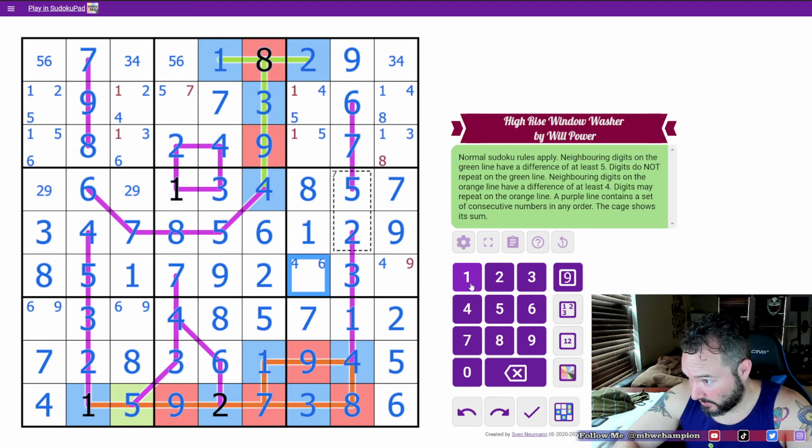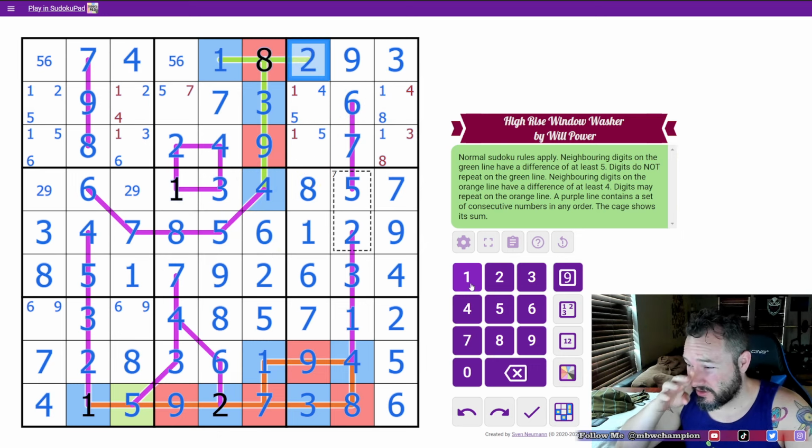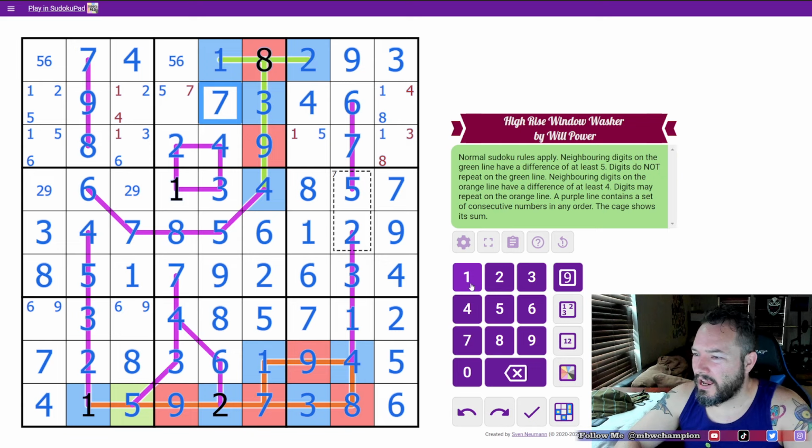6 now has to go here, right? Yep. Which sees that. Which sees that. Oh, that's 3 in the corner. That's 3 in the spot. Okay.